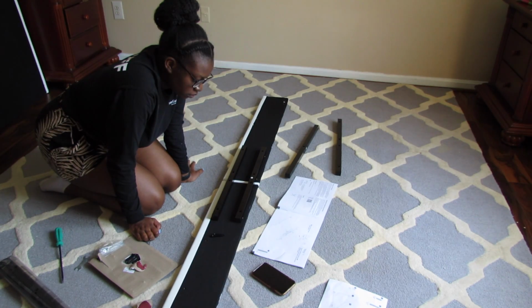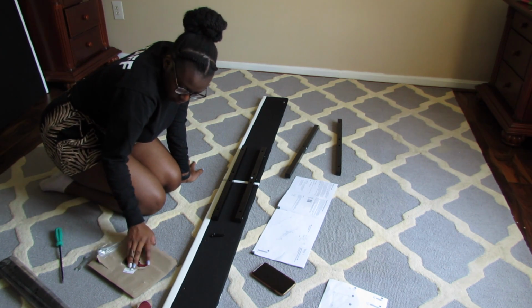The first 10 minutes I looked at the instruction manual for my bed like this, then I turned on an episode of Glee and got straight to it.